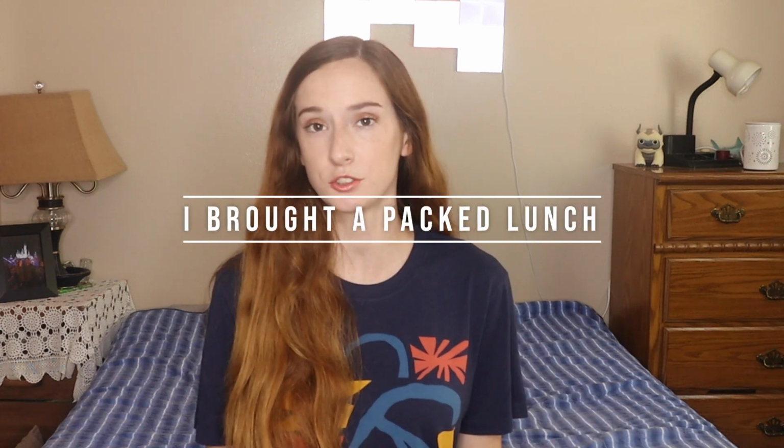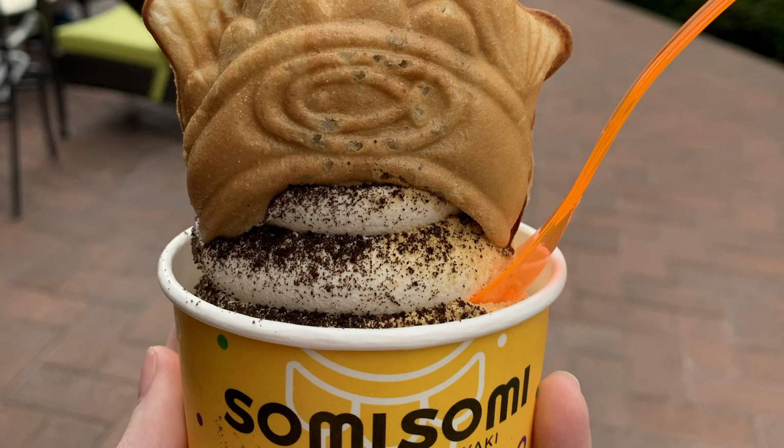Another way I reduced my spending was by bringing a packed lunch. Eating out a lot really adds up. I know I've already said this, but food is such a big factor when you're trying to save money. So lowering that cost of food really is very important. So I never once ate out at lunch while at work. I always just brought my own packed lunch.